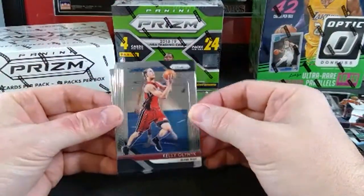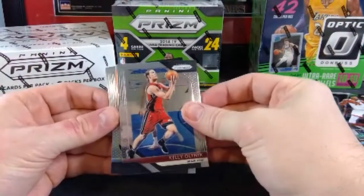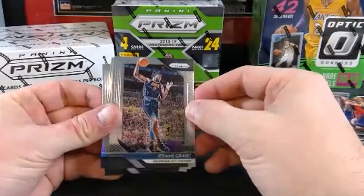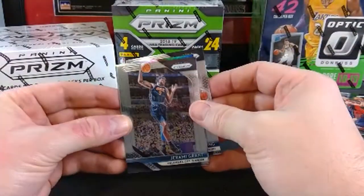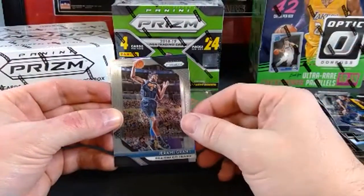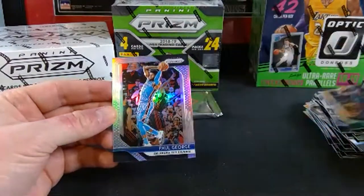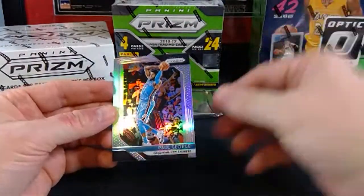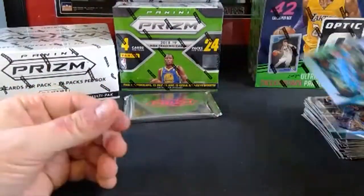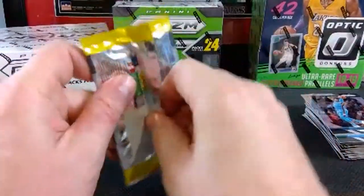Kelly Olynyk. Oh, I got a silver. But it's hiding behind two cards. Jerami Grant. Thaddeus Young. Paul George. Yeah, nice silvers, just not the silvers we want. Nice pack. So we got the extra pack.